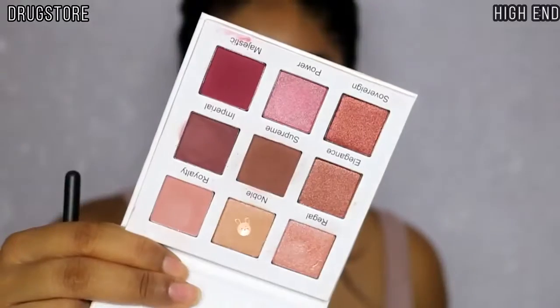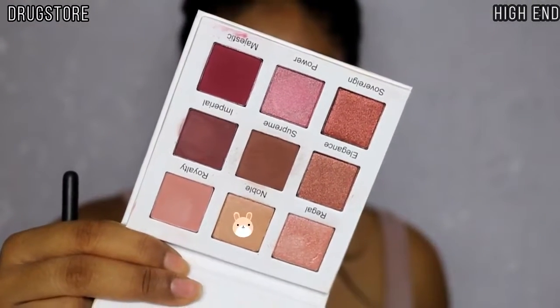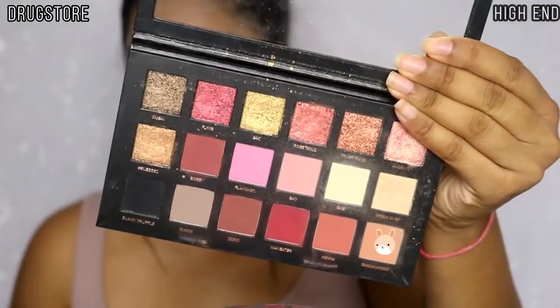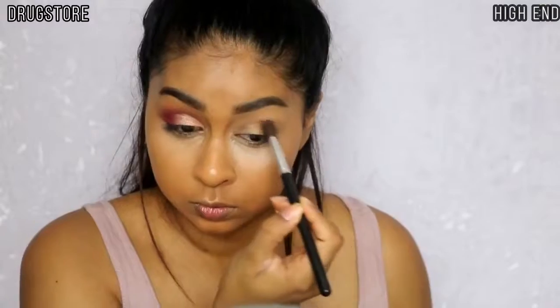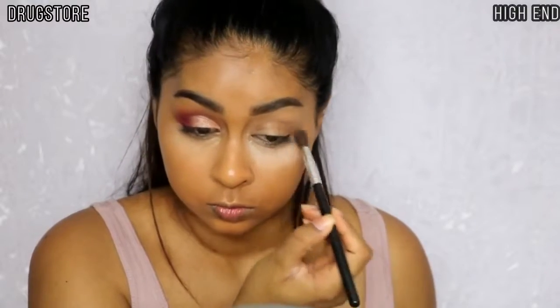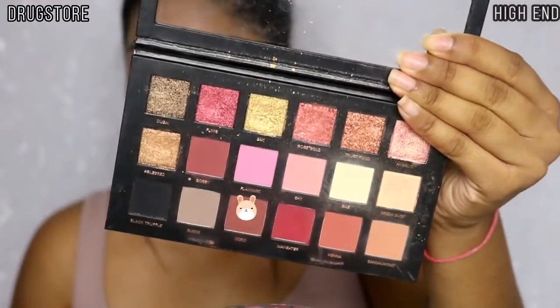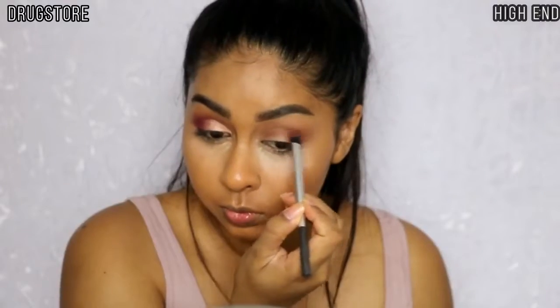Then for the mobile lid area, I'm using Noble, and I did wet it with my primer water. I did also create kind of a cut crease with the brush because it was kind of easy to do that. Now onto the high end side, I'm using the shade Sandalwood in my crease. This is kind of similar to Supreme from the Certify palette. And then going in with Cocoa, which is similar to Imperial.